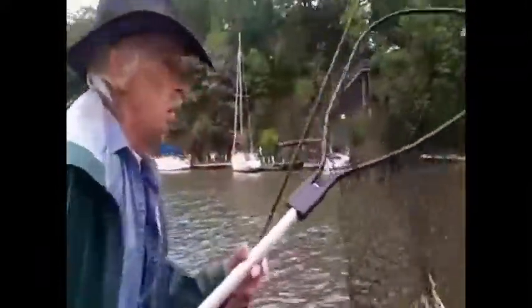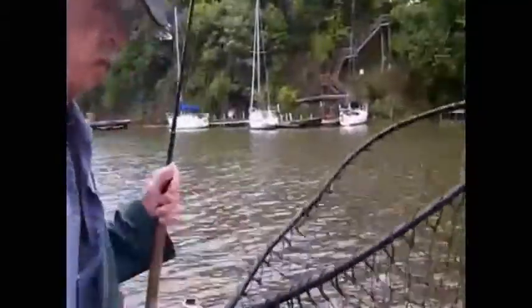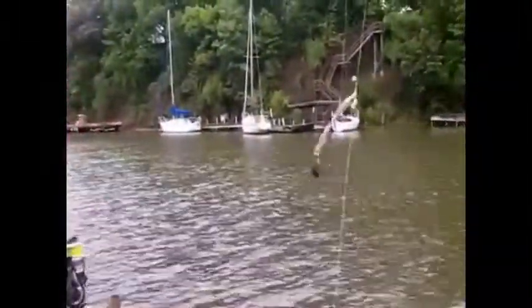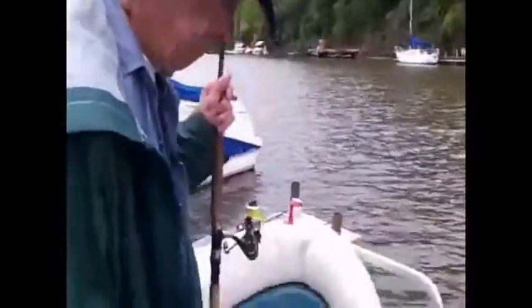Fish on. Beauty. Nice one over here. Okay, now I gotta give me the room so I can. Here, I'll do it. What do you want me to do? I gotta find a leader. Okay. Let me get the net out again. Alright, I got him. There you go, you got him.